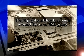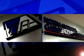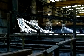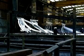First, some background information. Hot dip galvanizing has been around for over 150 years. While the principles have remained unchanged through the decades, North American Galvanizing continually strives to improve the safety and quality of the process. The North American Galvanizing network of facilities began providing hot-dipped galvanizing services in the late 1950s. Over the years, our plants have continued to offer high-quality, cost-effective solutions to the world's corrosion problems.